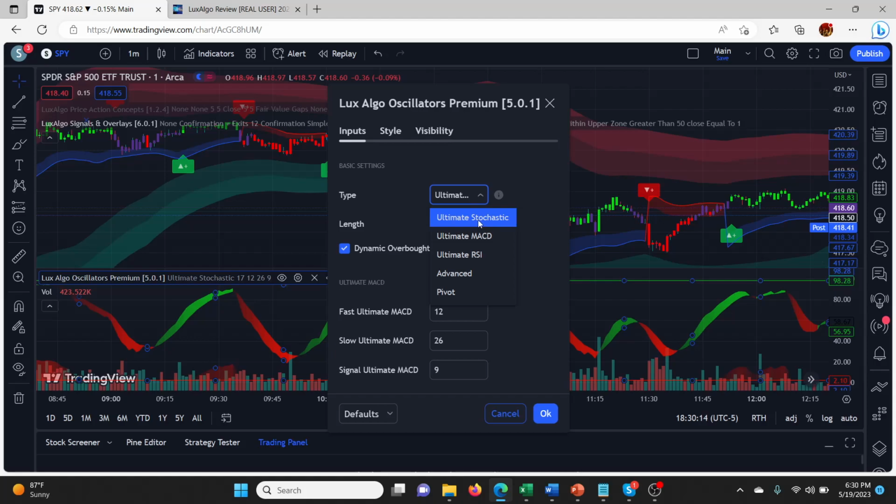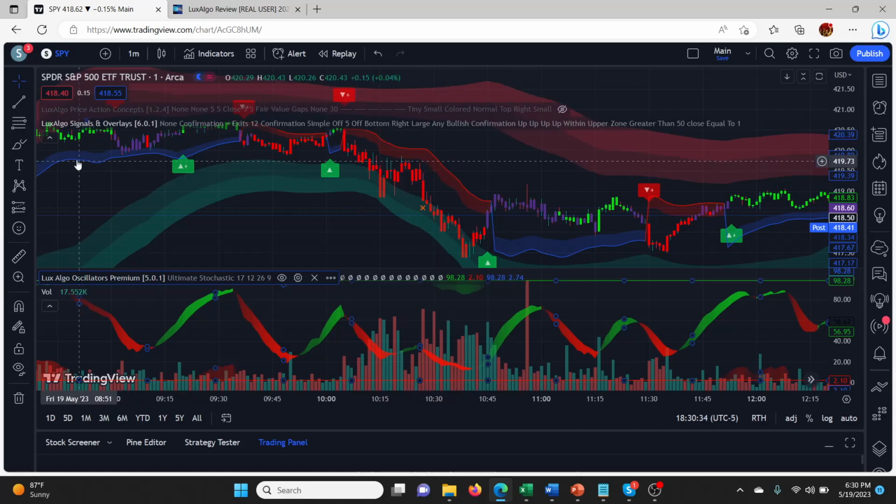The whole claim to fame here is that they're better than the conventional MACD and RSI. They're ultimate, which means they're a little bit more predictive. But I'm investigating that to see if it's true and if there's more advantage to using these over other indicators like the simple MACD or the simple RSI and things. So a lot of stuff to do and explore with this program, and that's what I'm really enjoying about it.